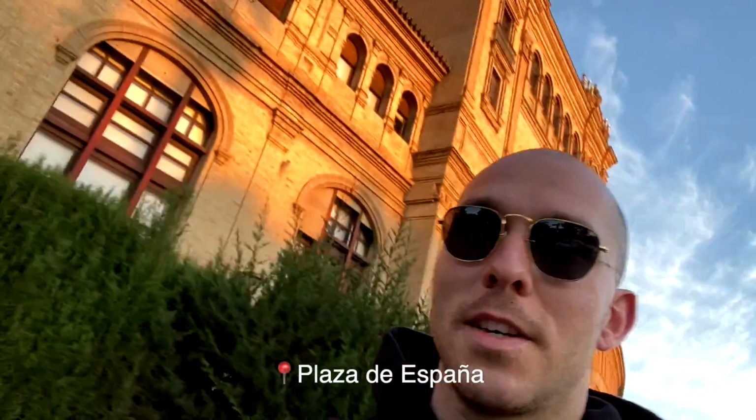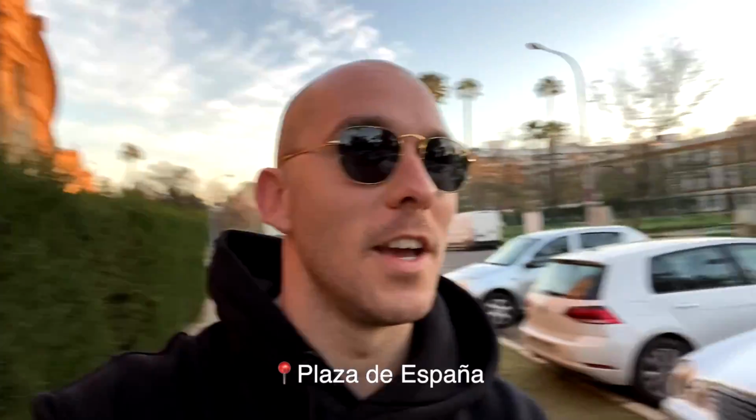Just parked here beside Plaza de España, and we're going to have a look because we haven't been here. This is slightly further out from the city center, so we came by car. It was just an 8-minute drive, something like that. And now we're here. It looks very cool. We're going to explore. It seems to be very low on people, which is great, exactly what we wanted. So let's have some fun.